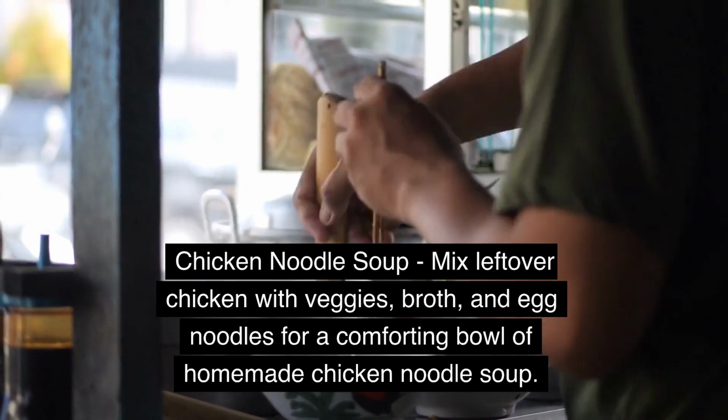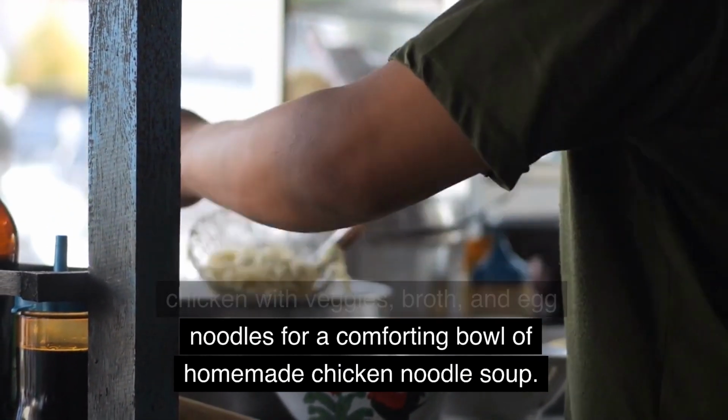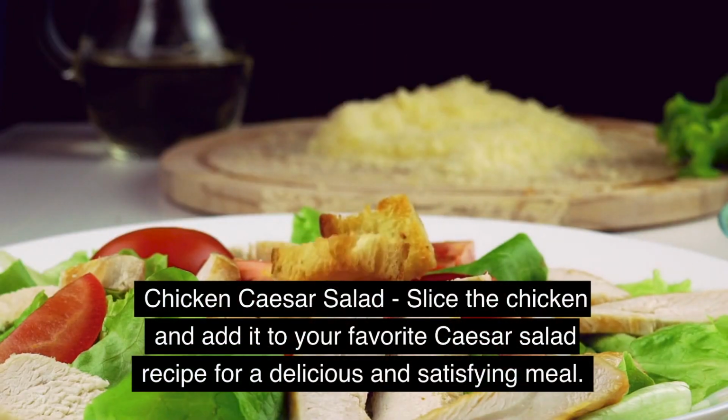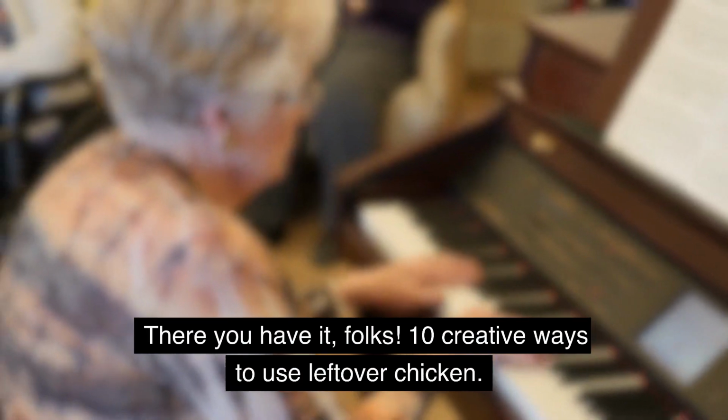9. Chicken noodle soup. Mix leftover chicken with veggies, broth, and egg noodles for a comforting bowl of homemade chicken noodle soup. 10. Chicken Caesar salad. Slice the chicken and add it to your favorite Caesar salad recipe for a delicious and satisfying meal. There you have it, folks.